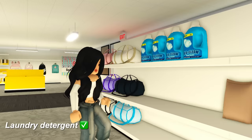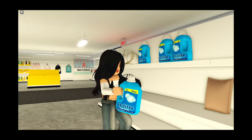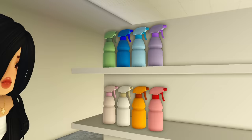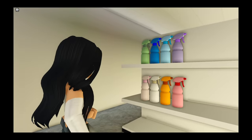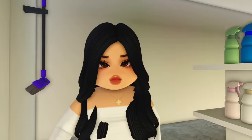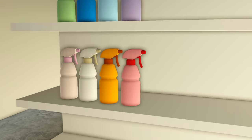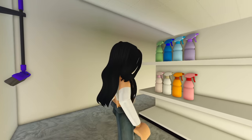Laundry detergent, a must. I have a lot of laundry to do today. So we're going to take probably all of these. Perfect. These are the Method spray cleaning bottles. The color represents the scent. So the orange one is fall scented, cinnamony scented. Yay. But this pomegranate also smells so good. I've seen everyone using it. It smells good, so I'm gonna take the pomegranate one.